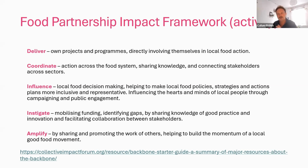But for the other aspects, these are the more soft skill ones. So, of course, we coordinate action, don't we? We coordinate action across the food system. We share knowledge. We connect stakeholders across sectors, across regions. It's a really important convening role that we play. But we also influence work. We influence local decision-making. We help design strategy. We help influence strategy. We help it become more inclusive and representative. But we also influence the hearts and minds of local people through our campaigning, through our public engagement.